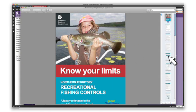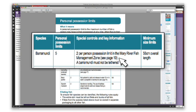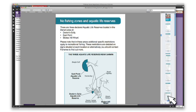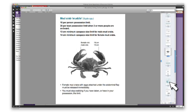Bag limits and legal sizes with special notes on certain areas, just like the Mary River. No fish zones, and more information on species identification. This can all be downloaded and printed to take with you while you're on the water. Now another great thing about the internet is you can buy all your fishing licenses and permits online, so they're current and up to date.